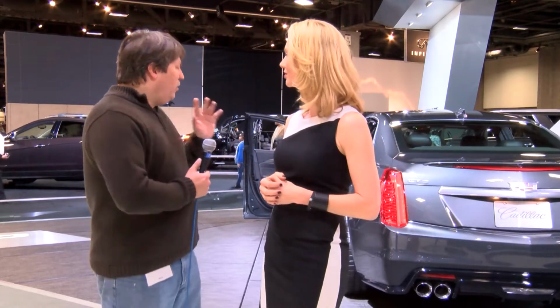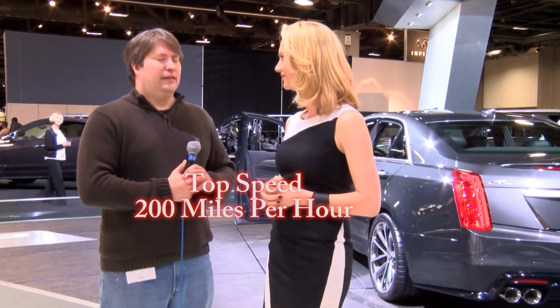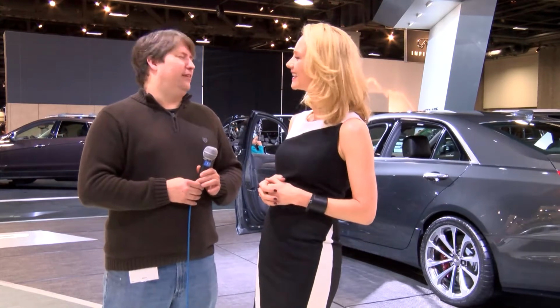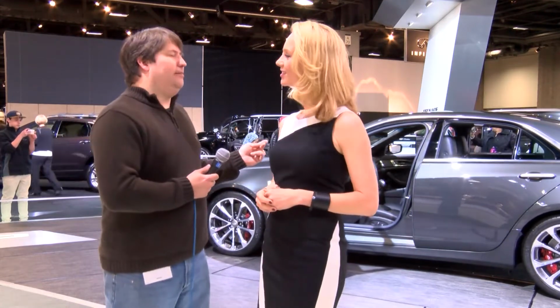And what is the top speed on the CTS-V? 200 miles per hour. Think I could hit that on the Beltway? Is it fast enough for you? No, nothing's fast enough for me. Of course, we don't have the Autobahn here in the United States. She's from Germany, so she gets to enjoy the Autobahn. Do you ever drive on that? A lot, yes. When I'm home, I love it. Nice. This would be a good car for the Autobahn, wouldn't it?